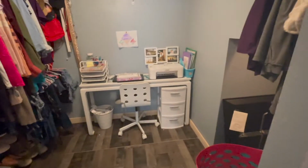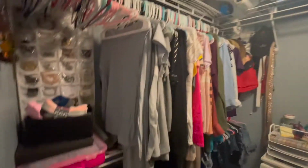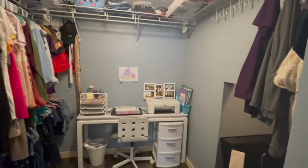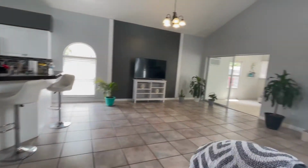And here I believe is the master closet. There's a closet with a little desk in the office area actually. But yeah, it's not bad. The owner here is very organized and pretty clean. And I think here is for the dog. So I'm gonna go upstairs.